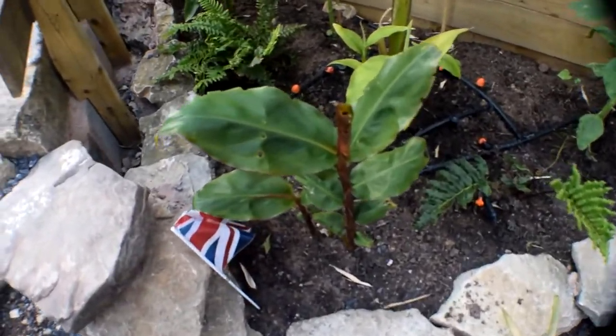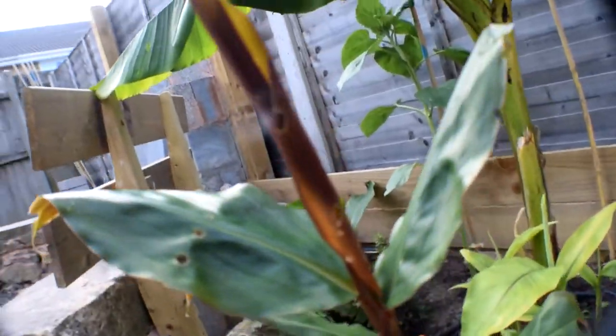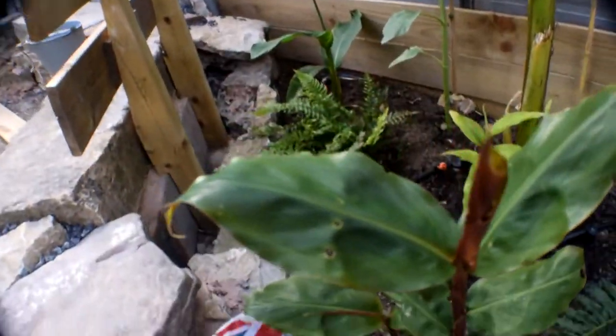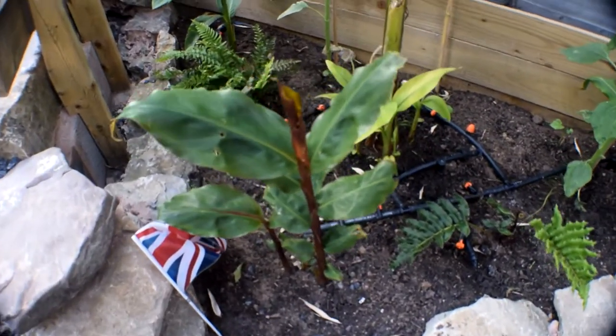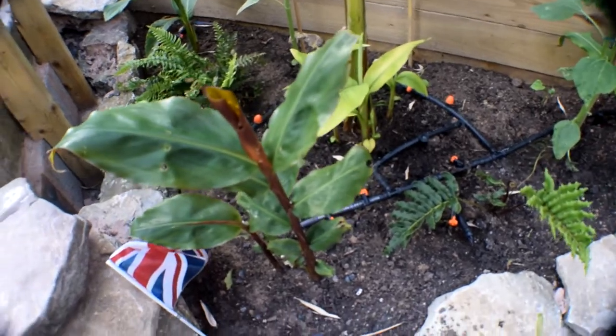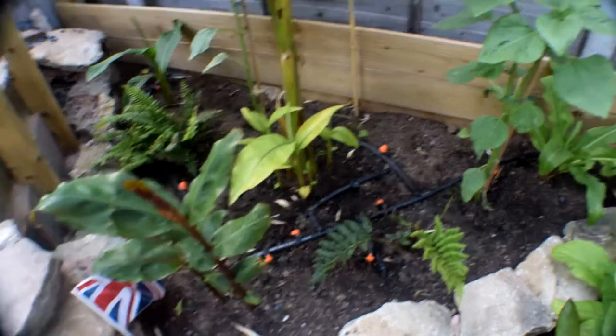This ginger seems to be being eaten by something. You can see this new leaf has got bits taken out of it, and the top two leaves. But if I find a snail in there then I'll take it out, but other than that we'll see how he does.